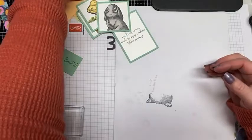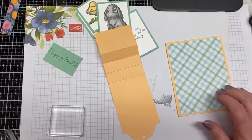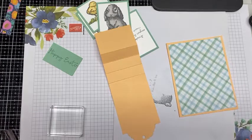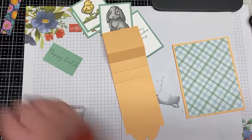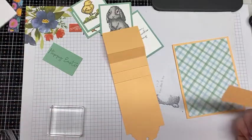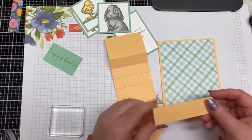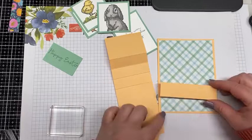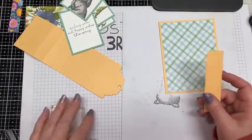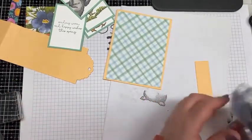All right, so now let's bring in our card, and I'll show you guys how to put the mechanism on. It's super easy. Uh-oh, where's my little mechanism piece? Oh, here it is. So you're going to need a piece, I'm doing it the same color as my card base. This is cut 1 by 4, Pale Papaya. So this is where you're going to need your super strong adhesive. So I'm going to use this Stampin' Seal Plus.